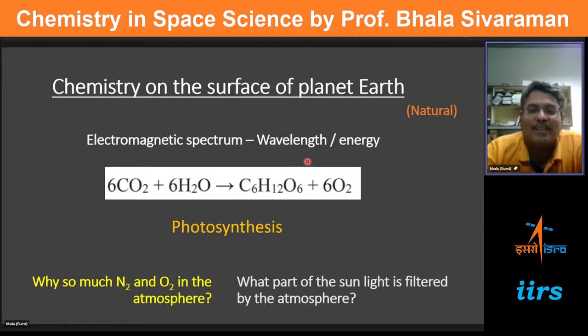Of course, the plants use a certain wavelength, and the ingredients from our Earth's atmosphere and water from the soil, to make a molecule. I don't know whether you call it a simple or a complex molecule, that releases oxygen. But in this process, it uses the photons from the sun.